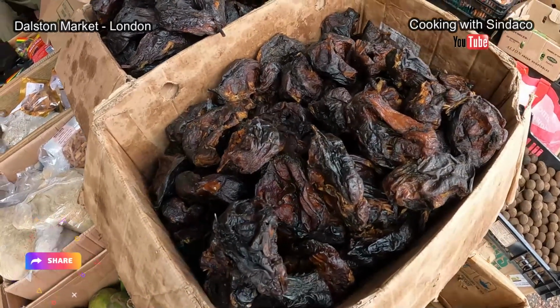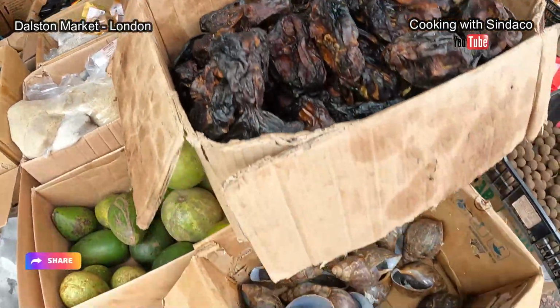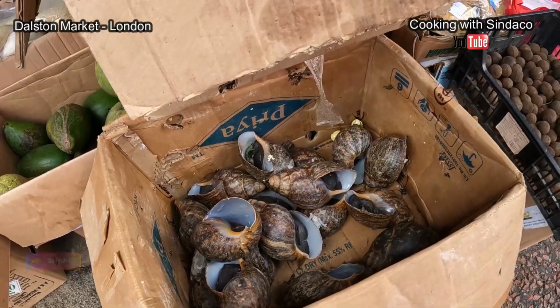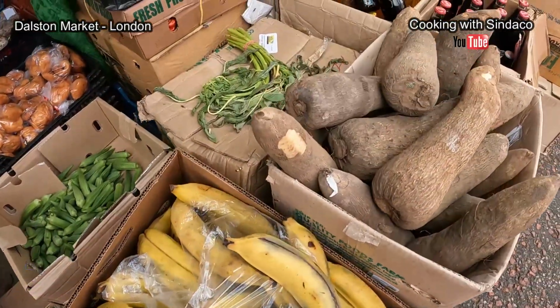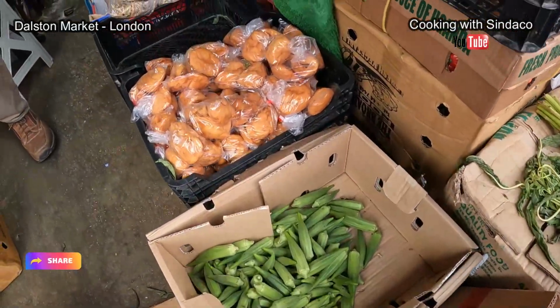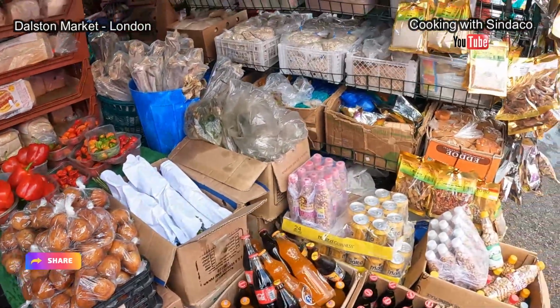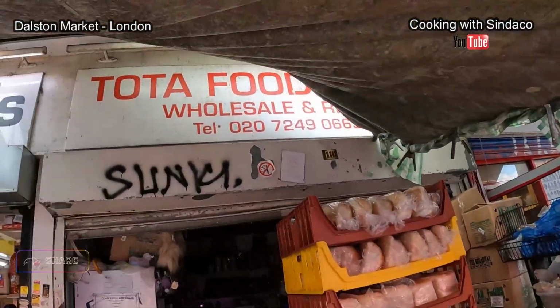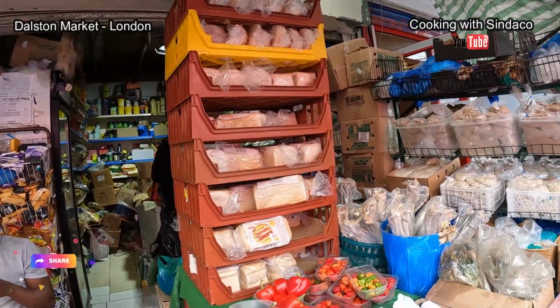Okay, so this is smoked catfish, from Nigeria. We have snails over here as well. Local stuff, ripe plantain, yam, okro, akara, puff puff. Wow, amazing. And over here we have seasoning. So this is called Total Food. So if you come to Ridley Road Market, they have this amazing stuff over here. You're Nigerian, come get your stuff.